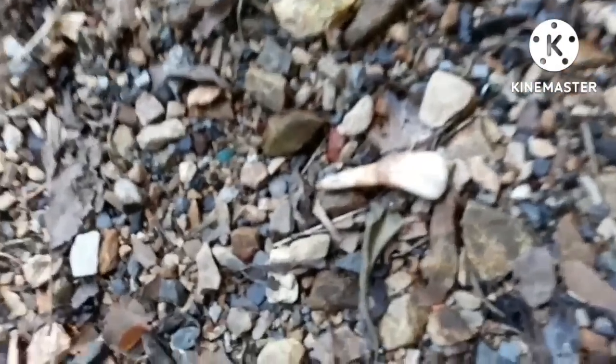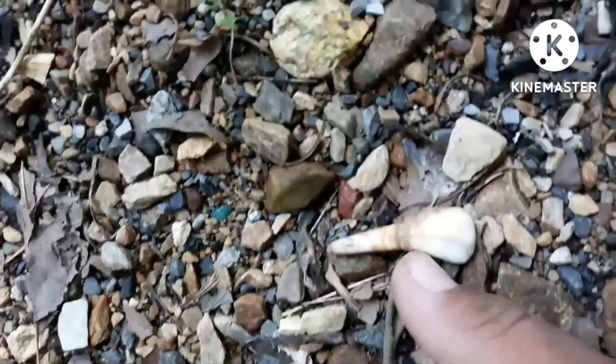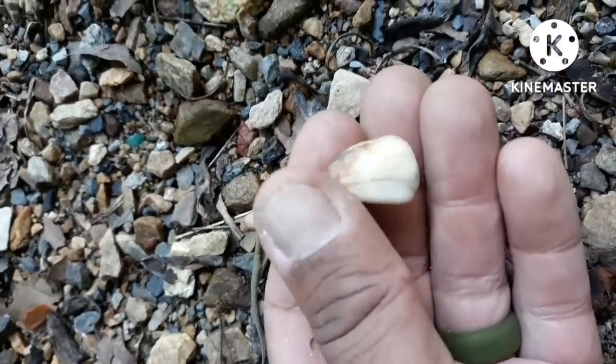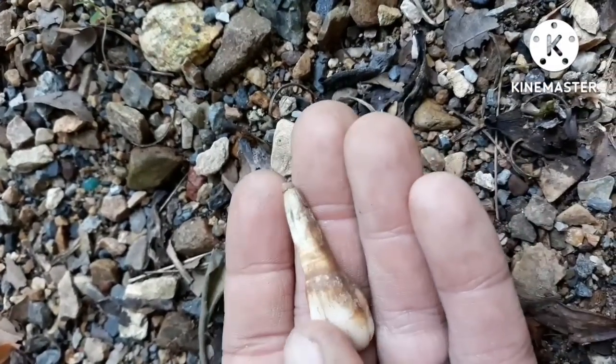I just walked down to this creek. I literally just got here. And I found something crazy looking. What does that belong to? I've seen deer teeth before. I've never seen one look like that. Anyway, kind of neat. Alright.